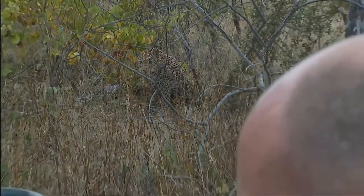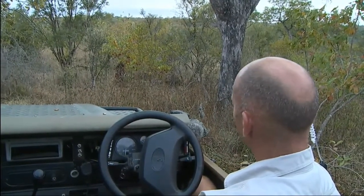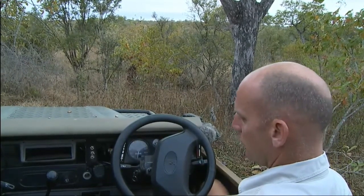And most lion, upon realizing that he was not in the tree but his kill is, would opt for trying to get his kill and breakfast rather than chasing him through the bush. So it is safer for them on the ground.